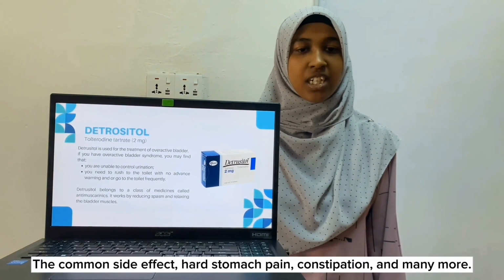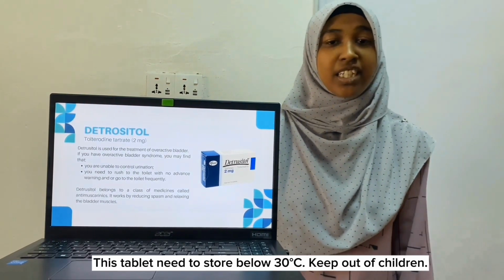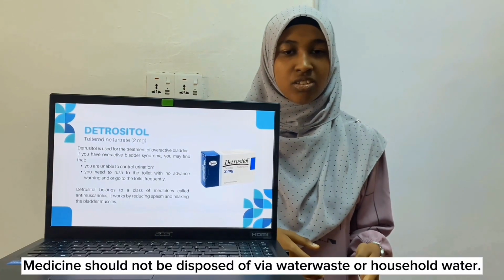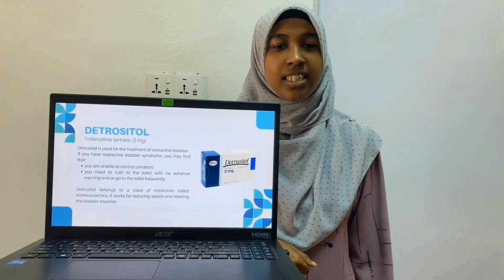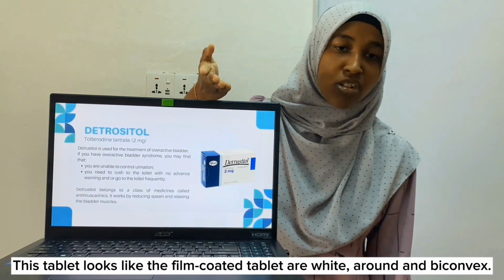The common side effects are headache, stomach pain, constipation, and many more. This tablet needs to be stored below 30 Celsius and kept out of reach of children. Detrositol should not be disposed via wastewater or household water. This tablet looks like a film-coated tablet, white, round, and biconvex.